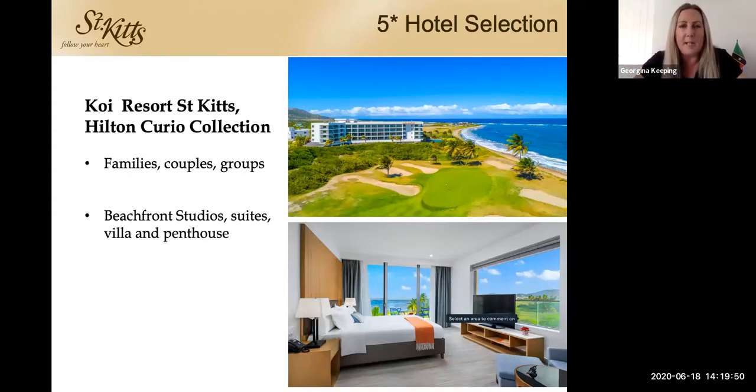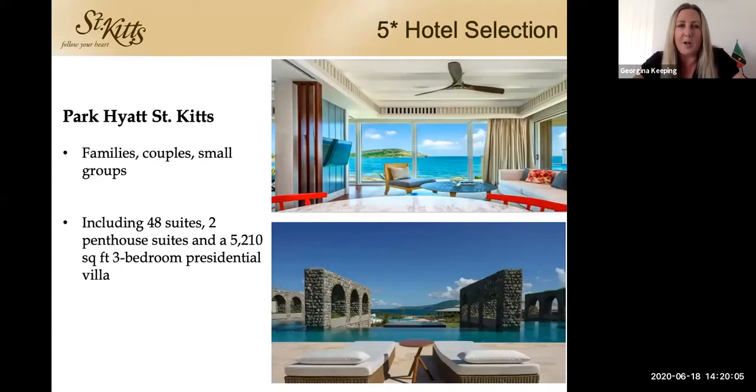So I'm just going to run through some of our hotels that we feature, starting with our 5-star hotels. So we have the Koi Resorts Hotel, which is good for families, couples and groups. And I just want to point out, when I'm running through these hotels, if you can just take in all the views that you can see in the background and picture yourselves there. Another 5-star hotel, again, check out the view on the very top picture. This is really suitable for families, couples and small groups.